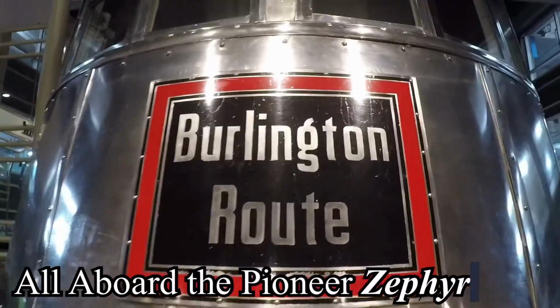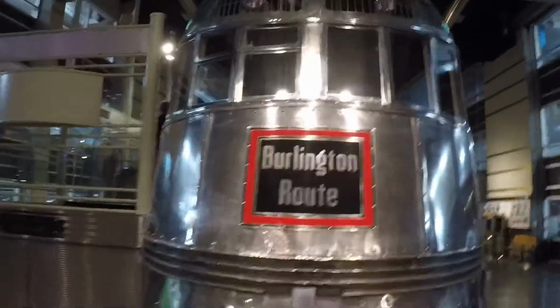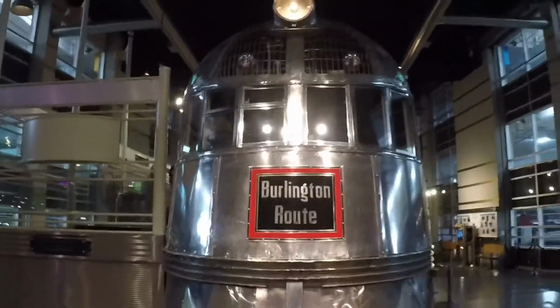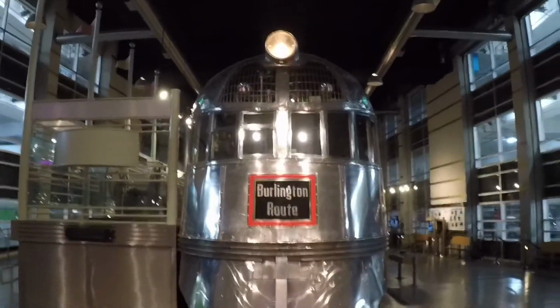On May 26, 1934, a gleaming new train named for a Greek god of wind began a non-stop dawn-to-dusk speed run from Denver to Chicago. The Zephyr completed the trip in just over 13 hours, ushering in a new height of train travel and style. Its sleek Art Deco form was soon to be mirrored in everyday items from transportation to toasters.